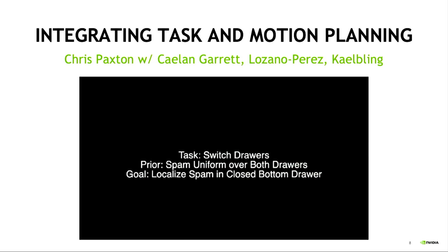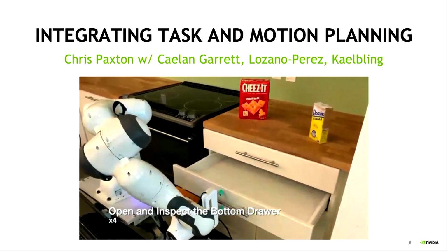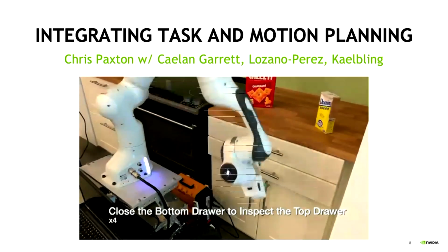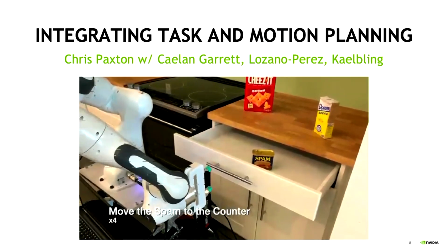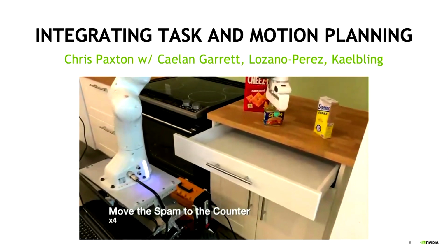In this task, for example, it has to find the spam and then put it in the other drawer, right? So in this case, it opened that one, saw it's not in the lower drawer, and then it goes up there, looks inside, hooray, found the spam. Now you've got to actually pick it up, put it on the counter, close the drawer and open the next one, things like that.